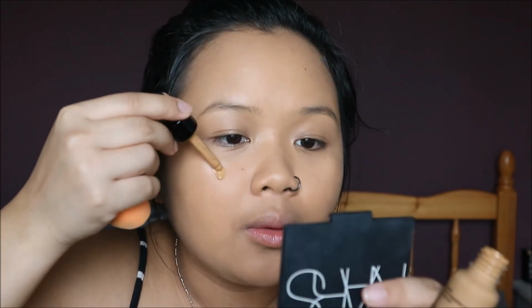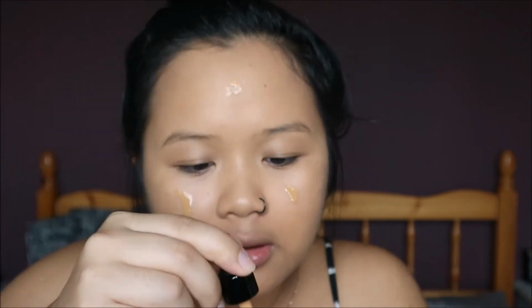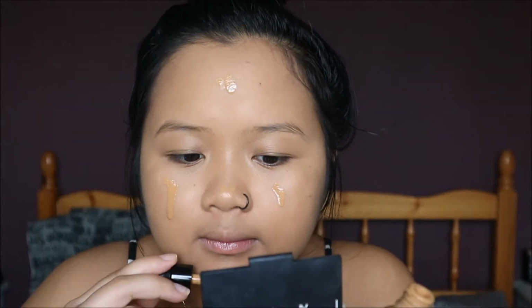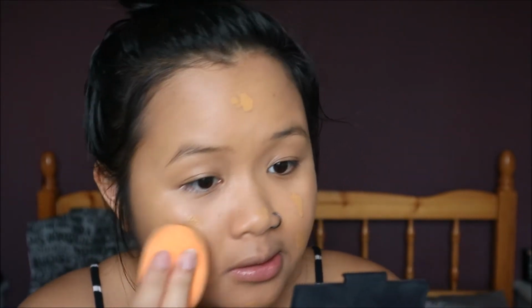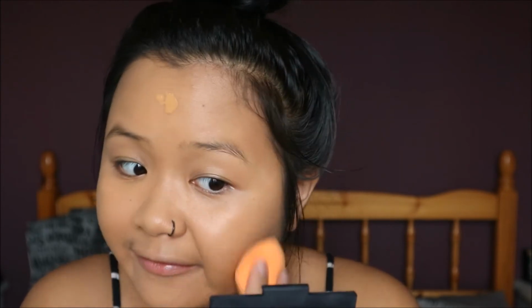Since it says if you want more coverage, add more drops, that's what I'm going to do, because I want to see whether it actually is buildable and whether it makes a difference or not. So, adding a little drop there, a little drop there. Just dotted a few bits around my face, and let's see whether it's buildable. Yep, it is definitely buildable.